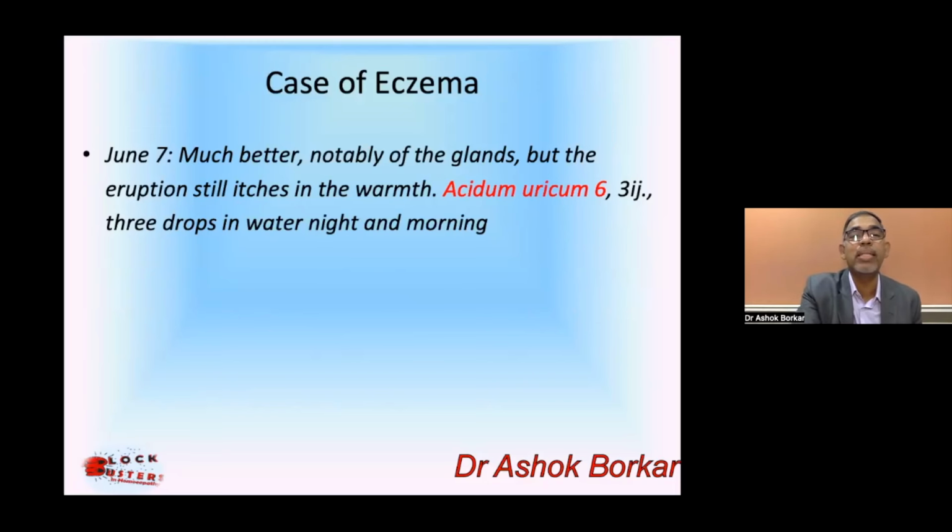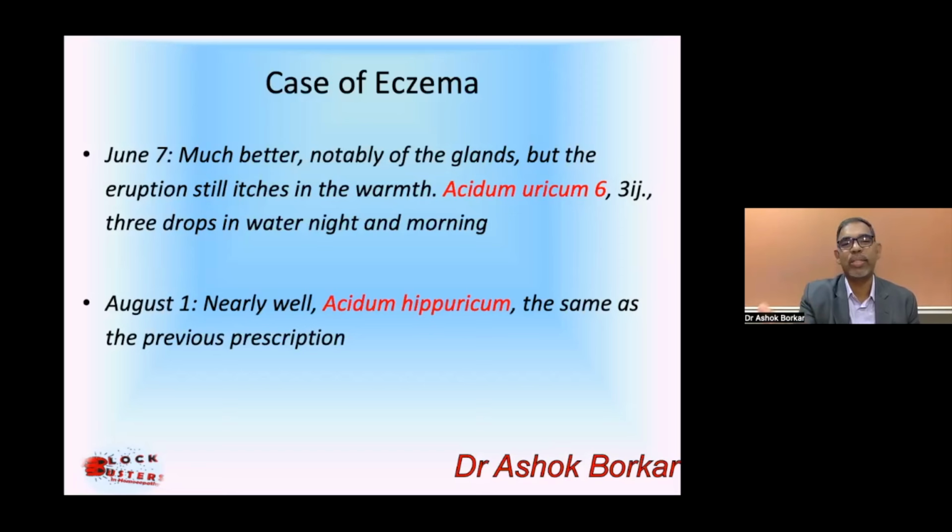So here he's prescribing only on the pathology. This is like a drainage remedy. Just on the pathology, so the potency is low. And frequently, 3 drops in the water, night and morning. So anti-miasmatics, generally we give a single dose, and when we give pathology-specific remedies, we give frequently in lower potency. Remember this. So June, July, August, after 3 months, patient comes and Burnett writes, nearly well.